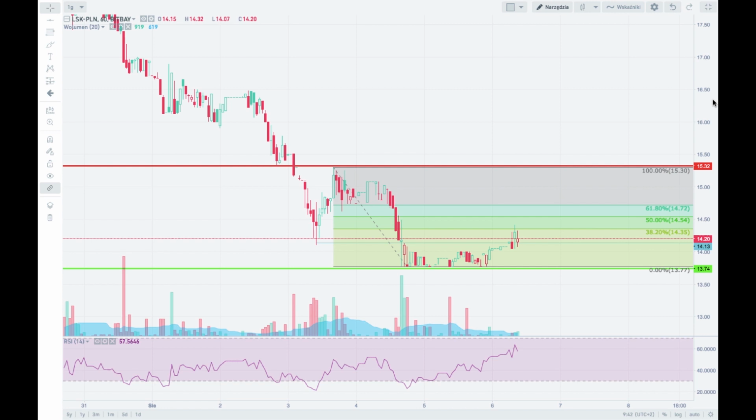Today is Monday, the 6th of August 2018, and we are going to take a short look at the Lisk to the Polish zloty pair. We are going to start our analysis on the 1 hour chart on the BitBay exchange, where we have two indicators here. This is the volume indicator and this is the RSI indicator as well.